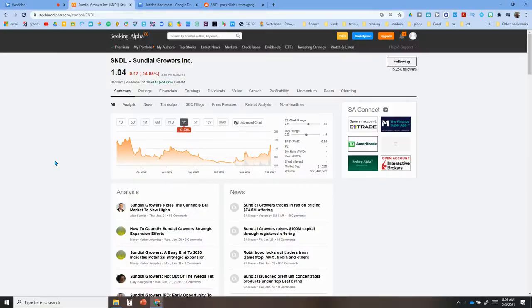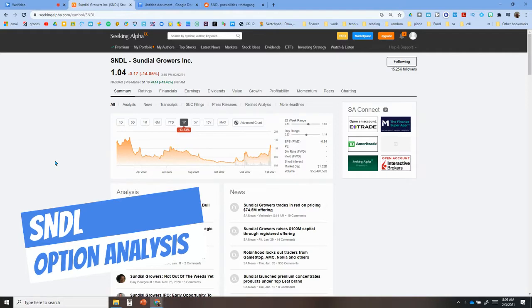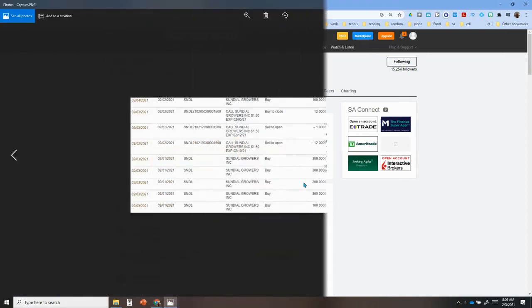Let's look at Sundial Growers, symbol SNDL. It's currently trading at $1.04, but there's been a lot of volatility. In the last 5 days, it went up 85.71%. Notice that it was in the 80s for a lot of last week. Then it jumped up on Monday all the way up to $1.17 or so. And then yesterday on Tuesday, it dropped down a bit to $1.05.